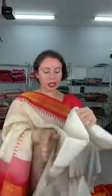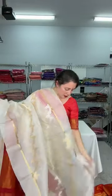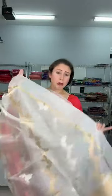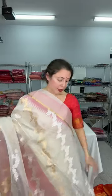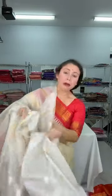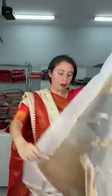I have this white Kora Banarasi. This is the pure Kora Banarasi in white and gold with silver and golden zari. Look at this. This is a beautiful Kora Banarasi, pure silk mark certified. The full body has this white and gold pattern. Let me show the pattern because it has two different patterns in the halves. The upper half of the body has a different pattern. This is the pallu of the saree and this is the top half of the saree.